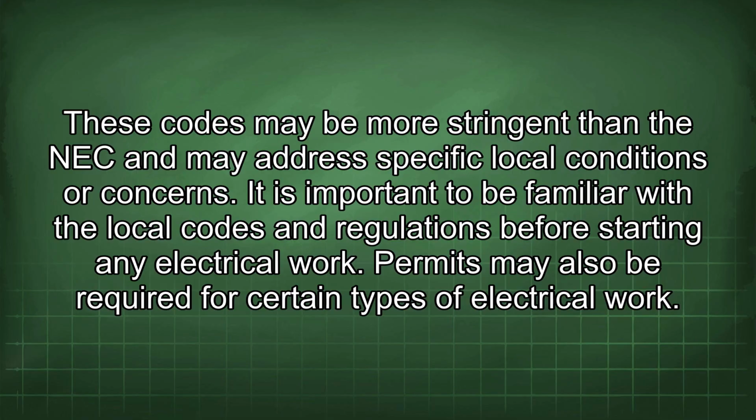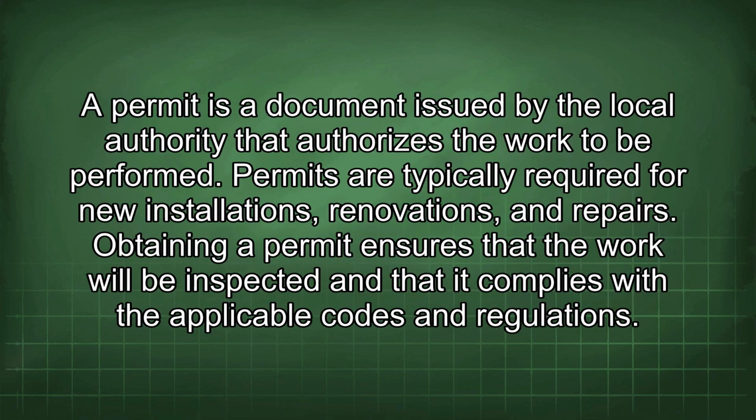Permits may also be required for certain types of electrical work. A permit is a document issued by the local authority that authorizes the work to be performed. Permits are typically required for new installations, renovations, and repairs. Obtaining a permit ensures that the work will be inspected and that it complies with the applicable codes and regulations.